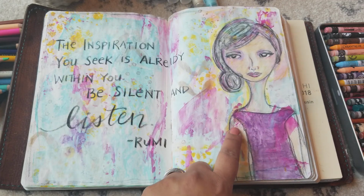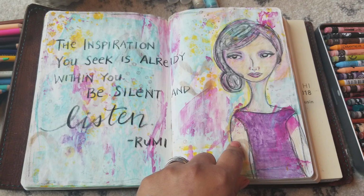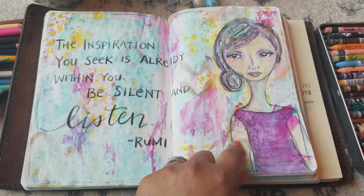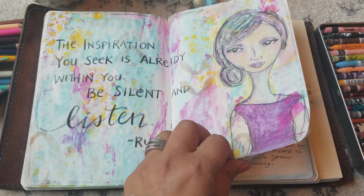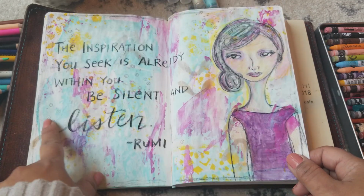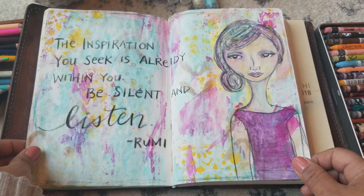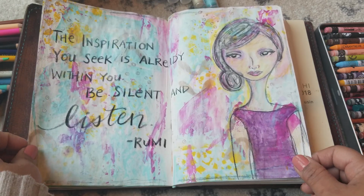I've been trying to draw more girls or women, and I want to find my own style in that regard, and it can be hard, so I just keep trying, experimenting. I love this quote. And for this background, I use acrylic paint. So I put down gesso and then acrylic paint on top of that.